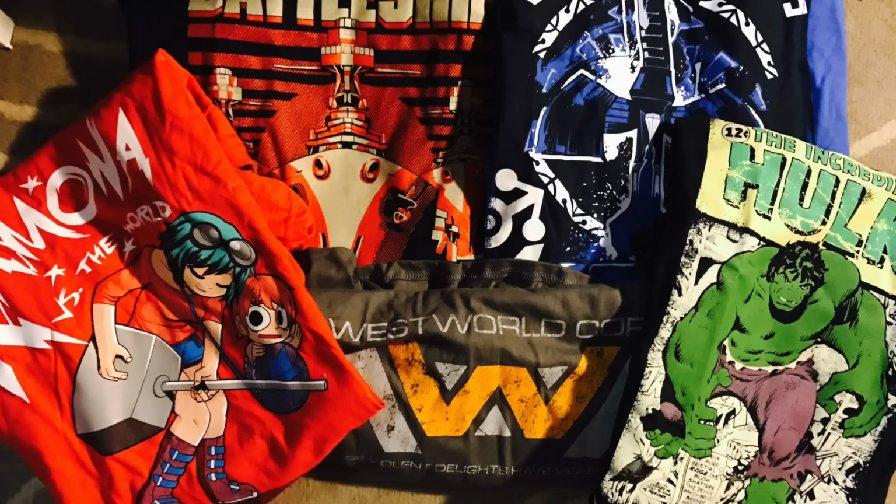Let's start with number 15. Number 15 was Shirt Block. This was an easy one to pick. The last one's usually pretty easy to spot out. And this just wasn't a good box. I didn't like it at all. I don't really have anything positive to say about it. They way overcharge for it.